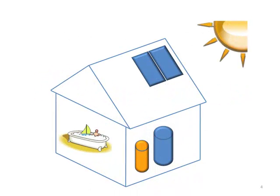This screen shows the parts of a solar water heating system, and a little animation will show its function. The sun shines on the collectors, and they get hot and transfer their heat down to a solar storage tank. That hot water is then boosted, if necessary, by a backup water heater, and then the hot water goes to the load, in this case a little boy taking a bath.